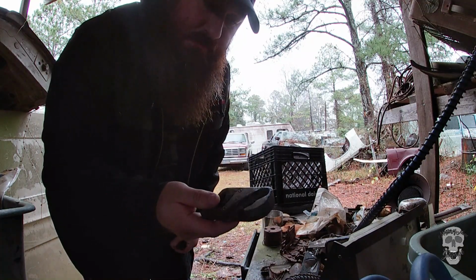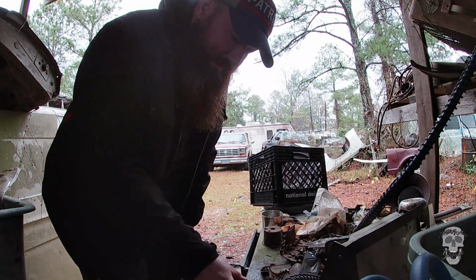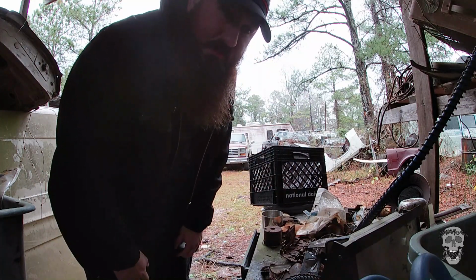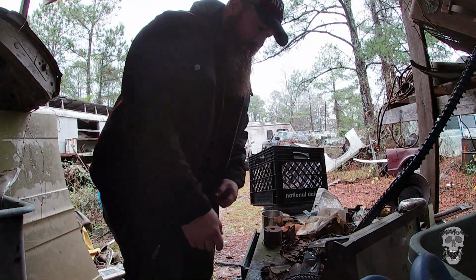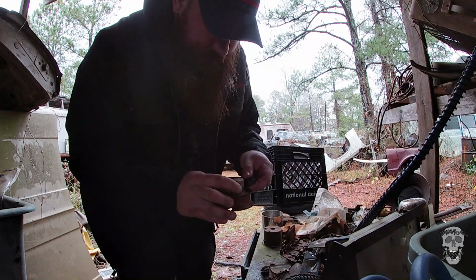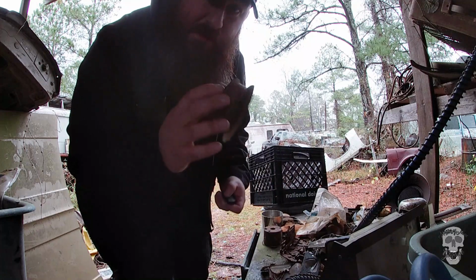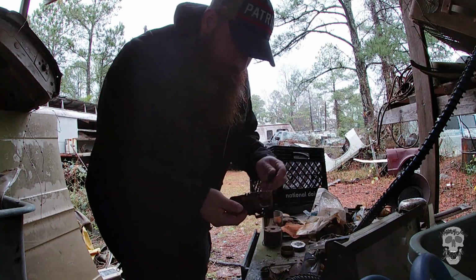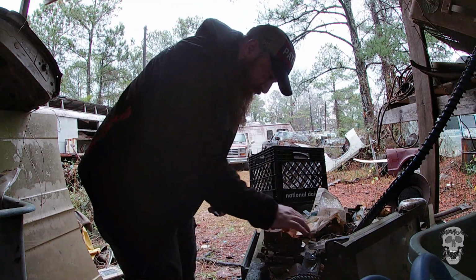You could probably drill holes in it, but this tin stuff does not like to be messed with usually. It likes to shatter apart because it's a bunch of random metals mixed in. That's why it's not magnetized. Like this piece, yeah, that's steel, so I can weld to that. So that's your little tech tip if you're looking for steel stuff in the junkyard.